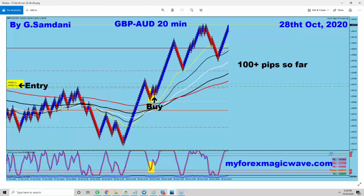This was a nice, beautiful long setup. This was a long setup because the syndicate was all the way down, right? The yellow is above the black. So these are the setups, but this is not the time, I was in the trade already. So I'm just letting it go.